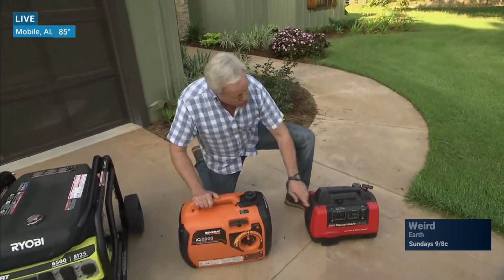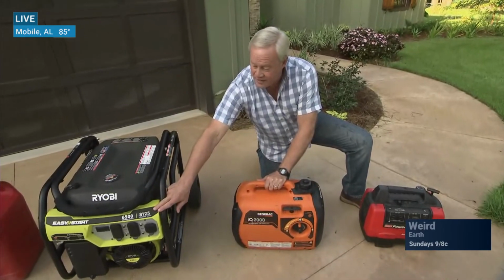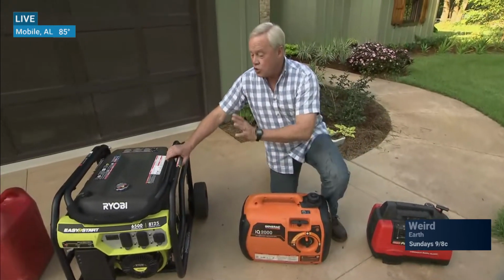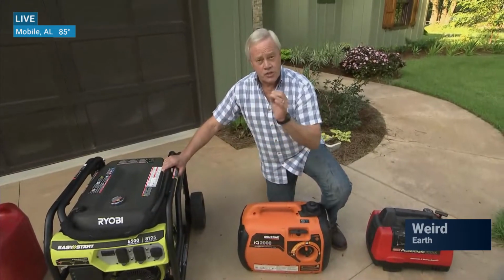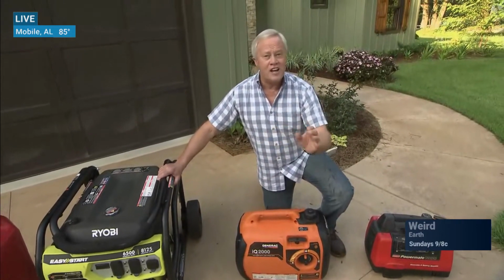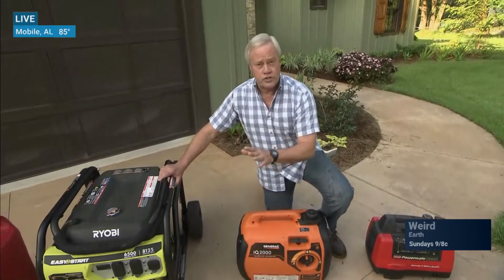So what you have to do is really look. This is a 1,000 watt, 2,000 watt, and this one goes up to 8,000 watt. Now, when you get one like this, you could run a small window air conditioner and a refrigerator, but you really need to go online. There's a lot of calculators on there that'll tell you exactly what you can run on every single generator.